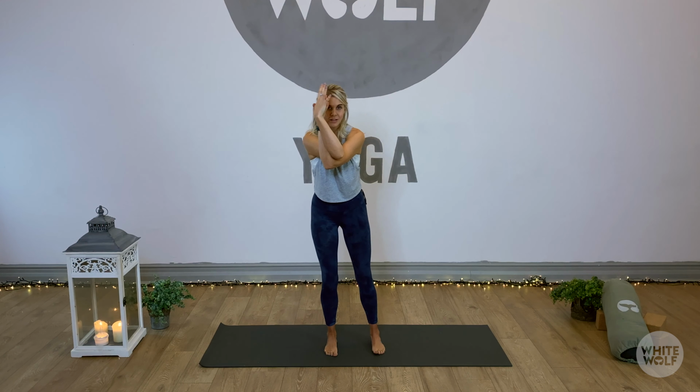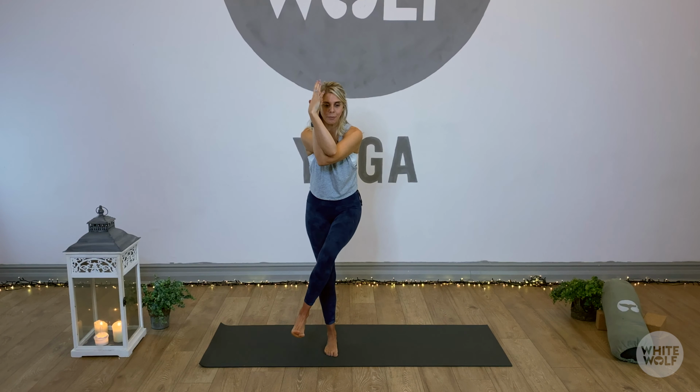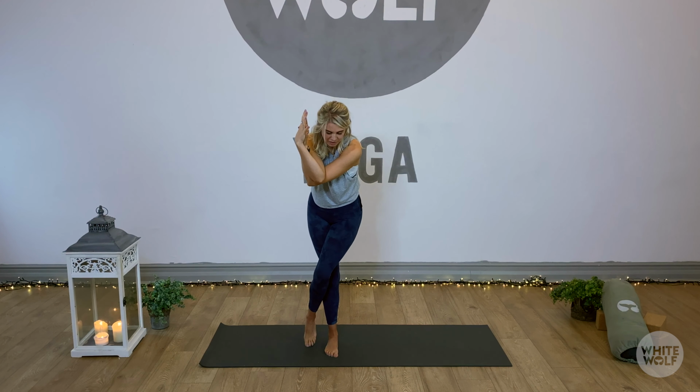Once you've got that, let's inhale, lift the elbows up, and exhale, move the forearms forward. Now shifting the weight into the right leg, pick the left leg up, send it over across the right, toes to the floor, option one, lifted, option two, or you can bind that left foot around the right calf.